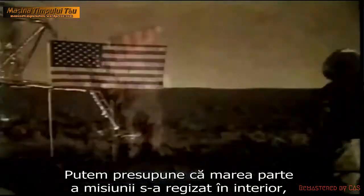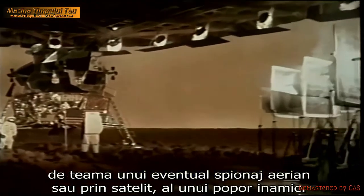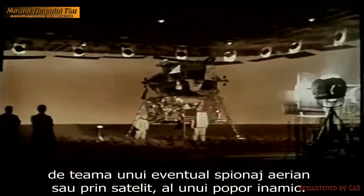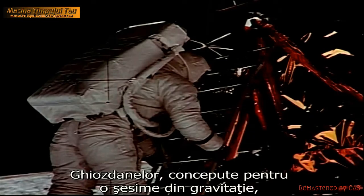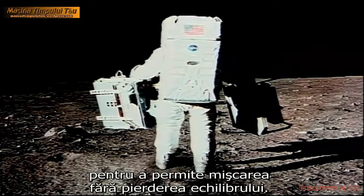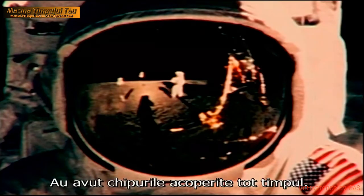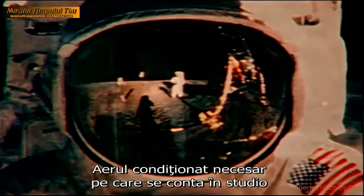We can only guess that most of the missions were staged inside for fear of possible aerial or satellite reconnaissance from an unfriendly nation. The backpacks, designed for 1/6 gravity, must have had the cooling systems removed to allow for movement without falling over. With very near and hot studio lighting, that left one hot astronaut inside. Assuming that it was the astronauts inside after all, their faces were always covered. The necessary mammoth amounts of air conditioning were probably responsible for the air current.